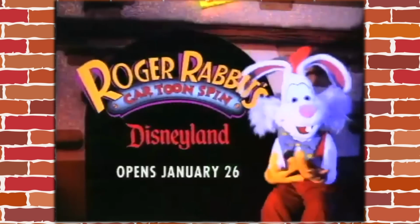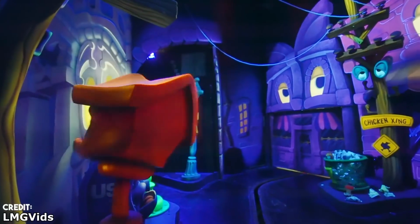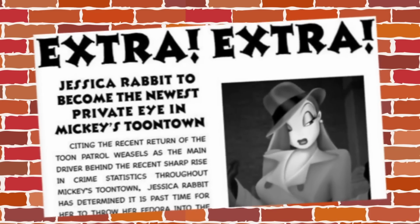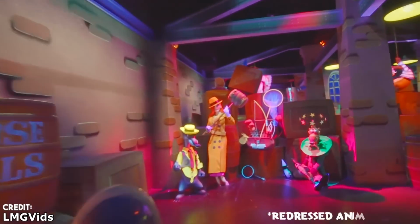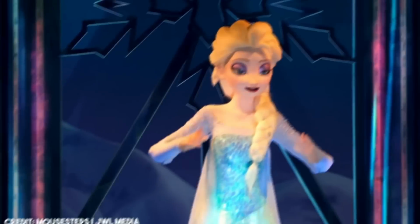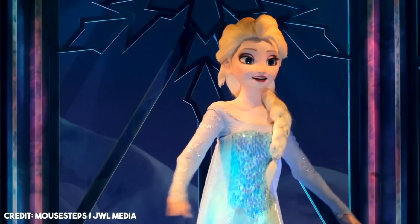Boy, this is fun! Roger Rabbit's cartoon spin is one of our favorite dark rides in the world. The music, the scenes, and the colors make this fun-filled dark ride truly one of a kind. With the recent renovation and storyline changes, we thought Disney might introduce a new animatronic of Jessica Rabbit, but unfortunately, this did not happen. Jessica Rabbit could easily be an A100 animatronic, but imagine her with the new facial technology present in the A1000 animatronics from the Frozen ride in Japan.